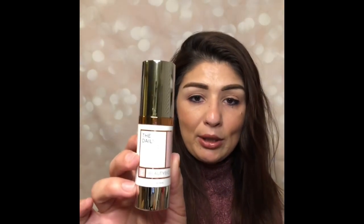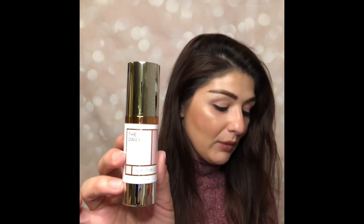Step number 2. Their packaging is stunning too, by the way. It's so chic. So step number 2 is called the Daily. It's an intensive vitamin cocktail serum.